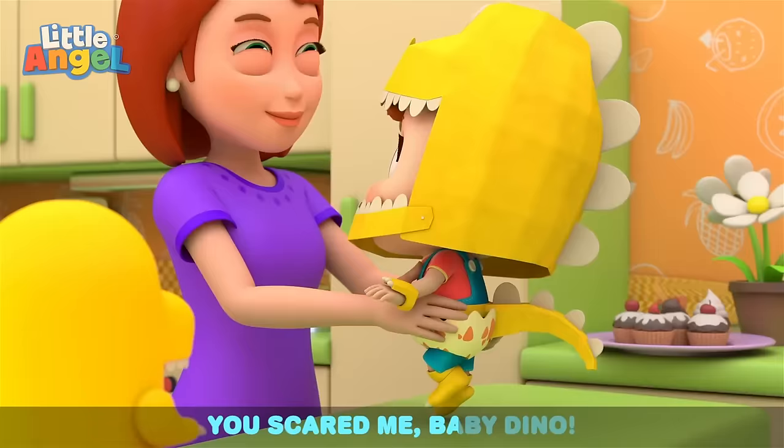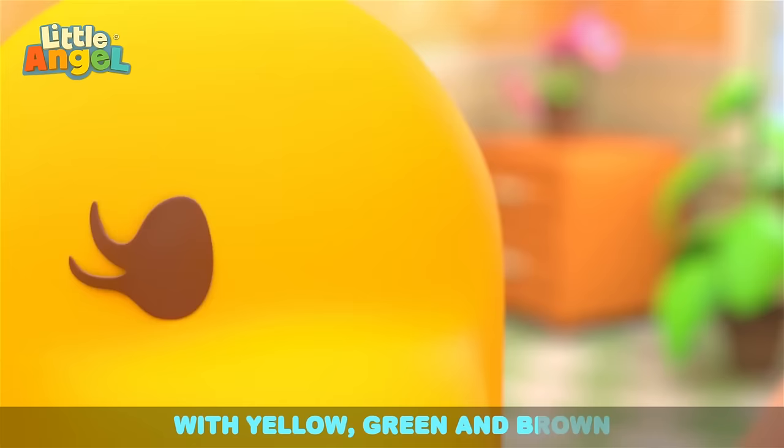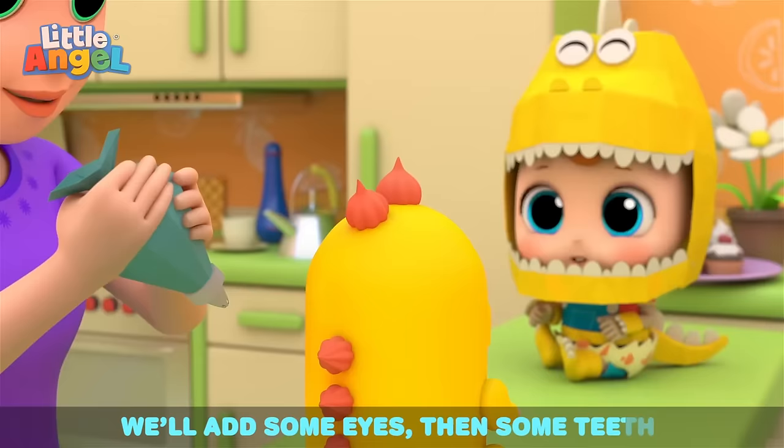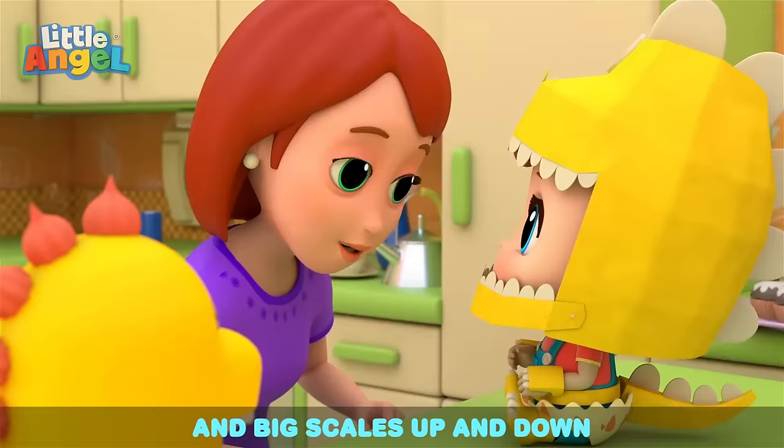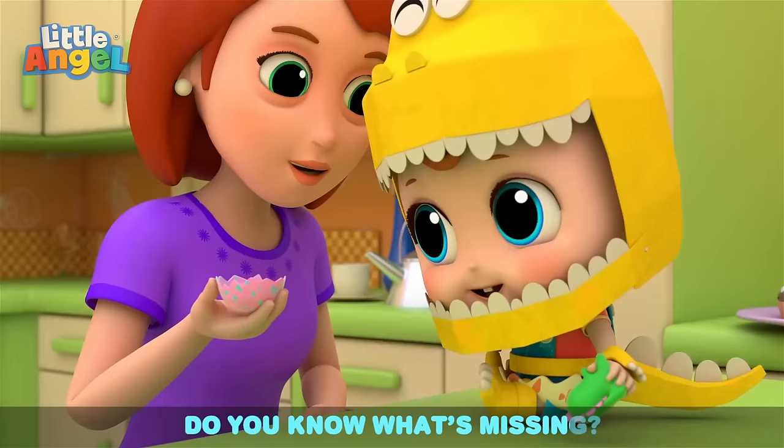Dino? Help me frost the dino cake with yellow, green, and brown. We'll add some eyes and then some teeth and big scales up and down. Our dinosaur looks super, but our cake needs one thing more. Do you know what's missing? A baby dinosaur.